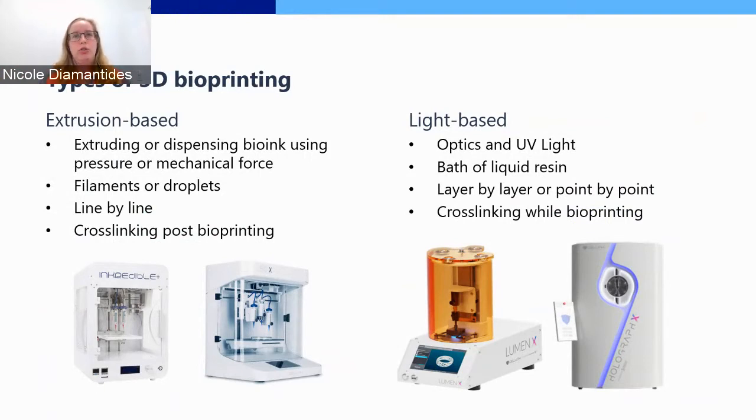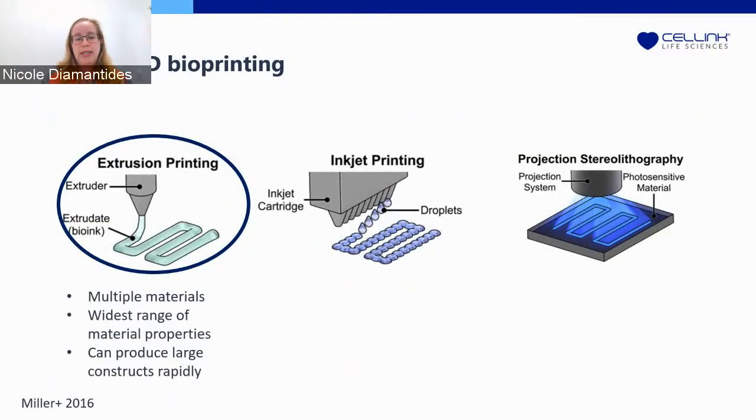With extrusion-based, you're able to extrude a hydrogel or bio ink using pressure or mechanical forces to build something up line by line or filament by filament. And with light-based, depending on the system you're using, a light or optic system selectively cures a bath of resin. If it's a projection-based system, you can do this layer by layer. Or if it's a laser-based system, you can do it at a very fine point resolution. So depending on what the application is, you might pick one type of printing over another. But today I'm going to be focusing on extrusion printing.